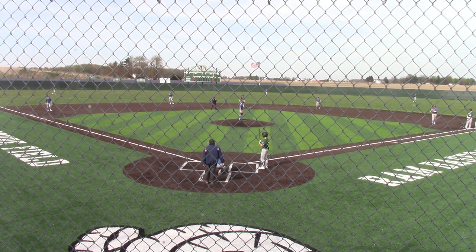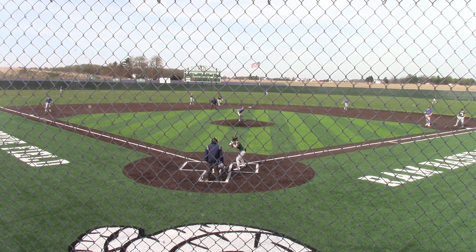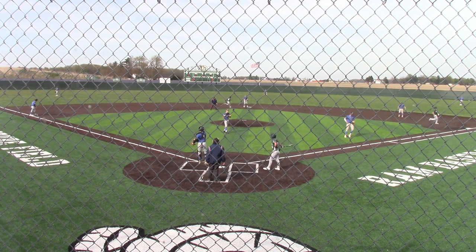Top of the lineup, Aiden Mosier. Mosier reached on an error by the third baseman his first time at the plate. Squares around to bunt, brings the bat back. That's a ball.